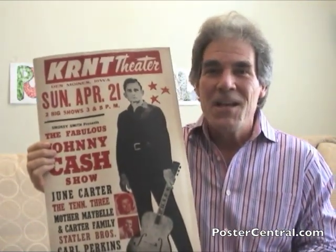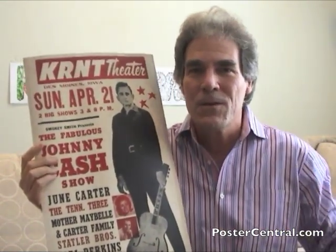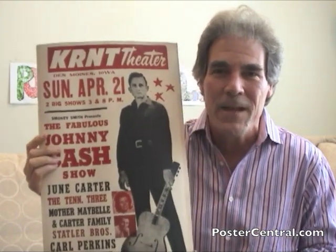So that's Johnny Cash today. 5 of them for you from the 1960s. Love Johnny. Of course, he crosses all the musical formats, you know, besides country, but that's sort of the base for these posters.